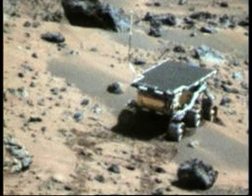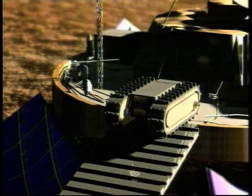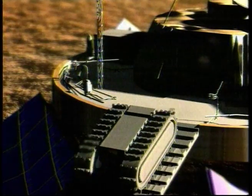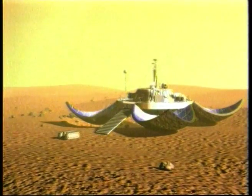Mars, the red planet of science fiction. A lifeless desert? Or is it? Is there water under this dusty, rocky surface? In 3 years, we may have the answer if the European Space Agency Mars Express lander can probe deep enough.